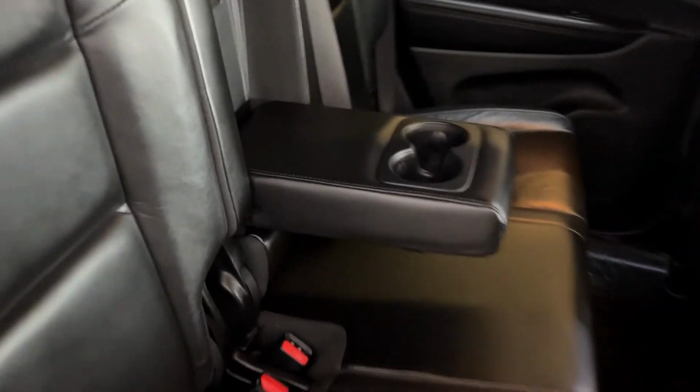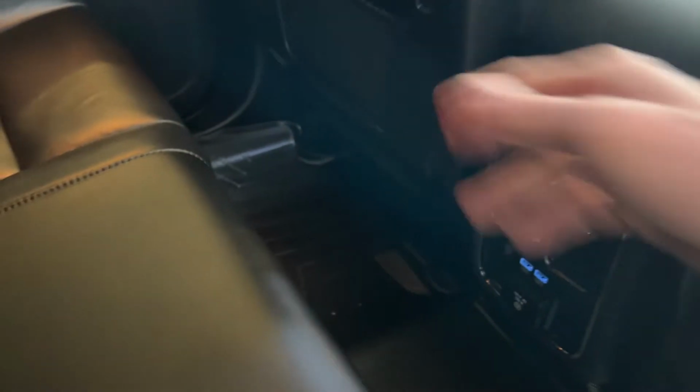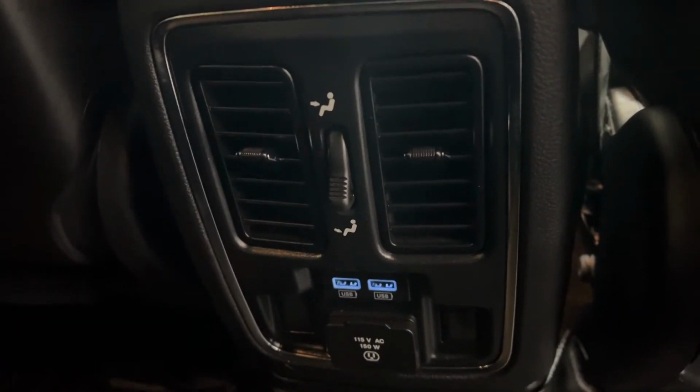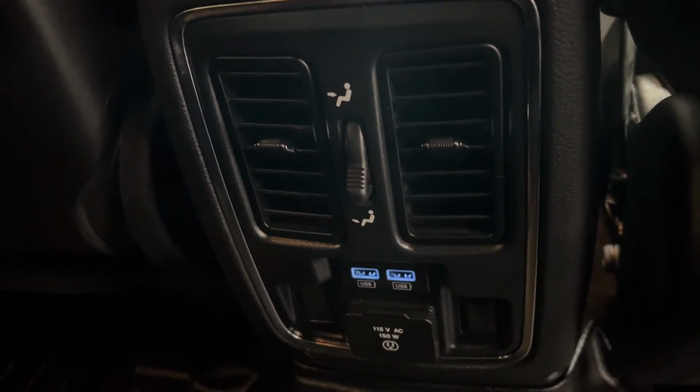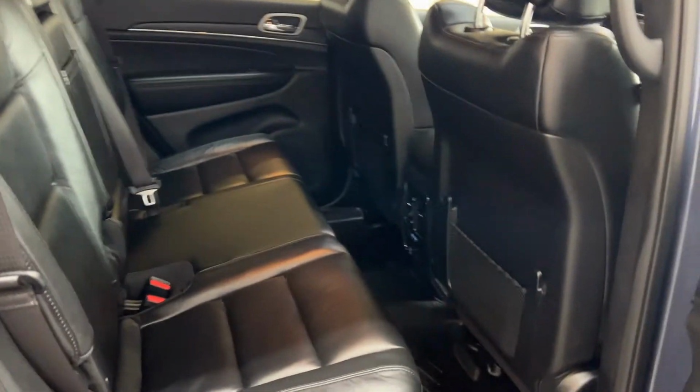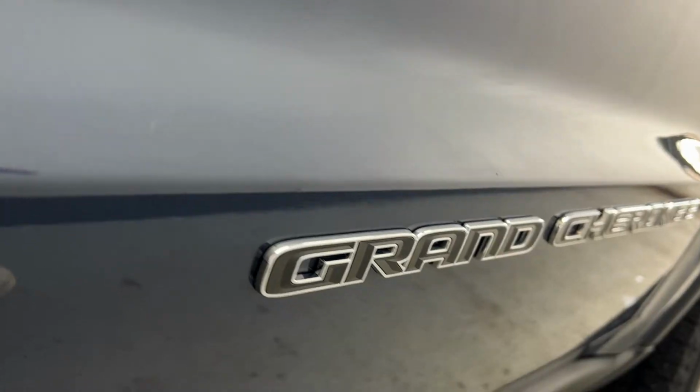And then you do have the rear center armrest with 2 cup holders. You have a cargo net in the back here on both the seats for storage, rear air vents in the back here, USBs for the rear passengers for charging, and a 115 volt there. And you have tons of legroom in the back here as well.